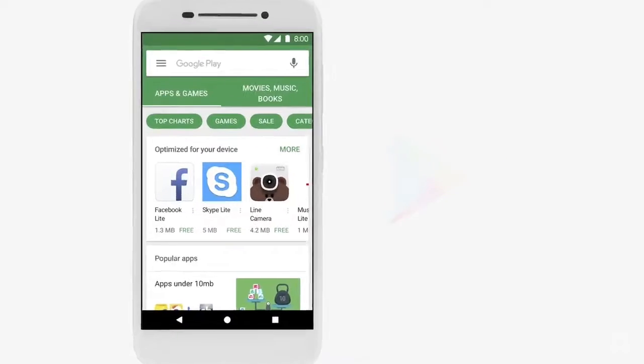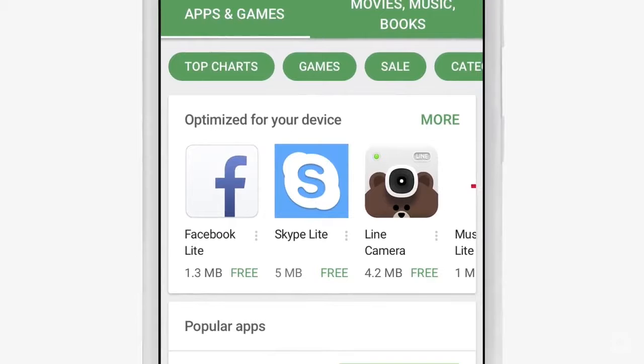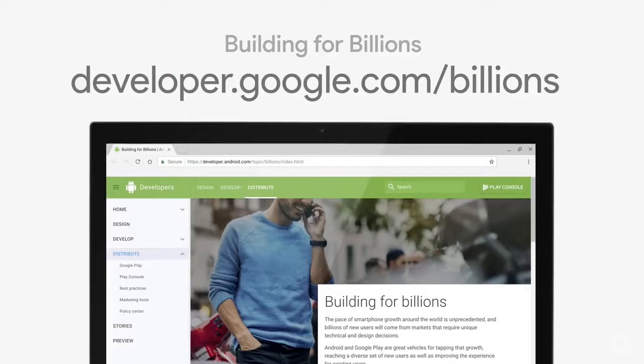One example is right here on Play's homepage. To be eligible for these new sections, we've published a set of best practices called Building for Billions, which includes recommendations we've seen make a big difference in the consumer experience. We look forward to seeing what you'll build and how we can bring computing to the next several billion users.